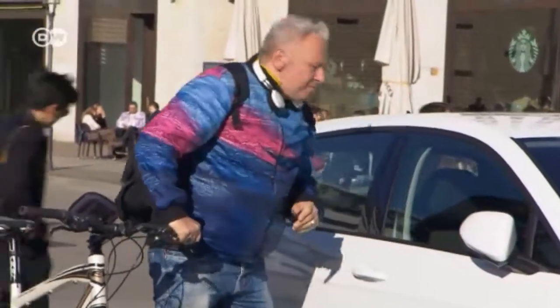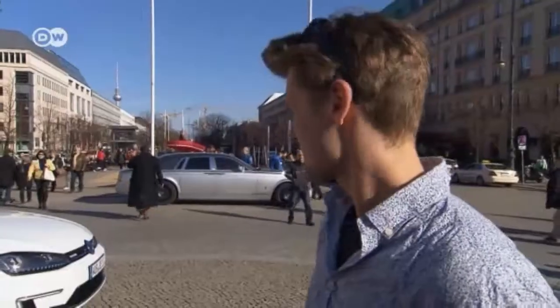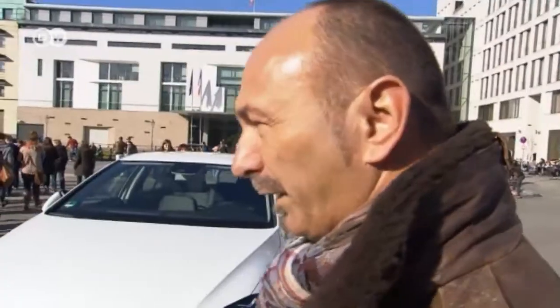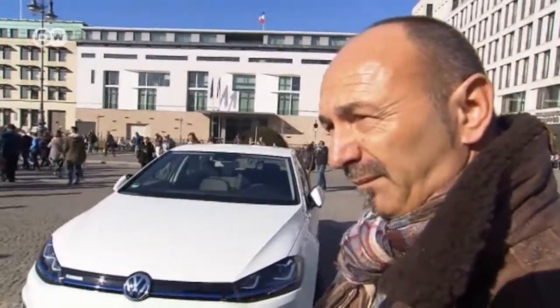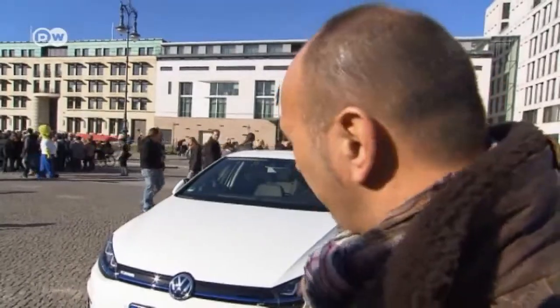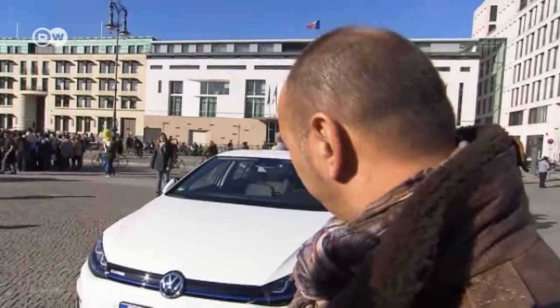But some people think it's a great idea. This man is enthusiastic and calls the car fantastic and chic. This man thinks the car is great because he's in favor of progress in general. He says he'd buy an e-Golf that looks smart, and only the E logo distinguishes it from gasoline and diesel-powered Golfs. You can't even see that it's something different. The E at the front says it simply: it's electric. But I find it totally great.